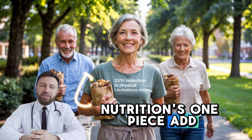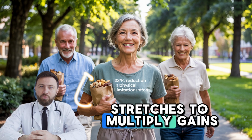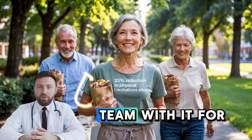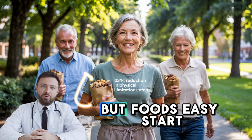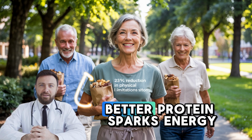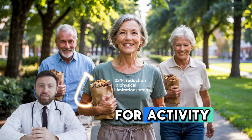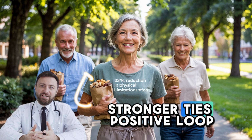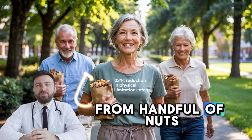Nutrition's one piece, add walks and stretches to multiply gains. Friends, brain games, and good sleep team with it for well-being. But food is an easy start. Better protein sparks energy for activity, better sleep, brighter mood, stronger ties. A positive loop from a handful of nuts.